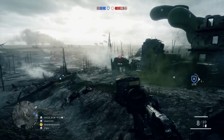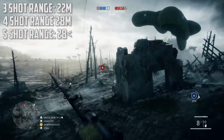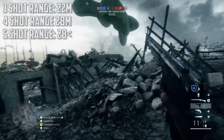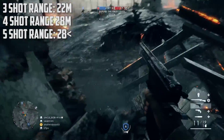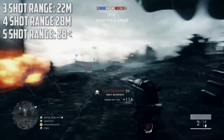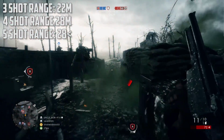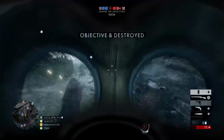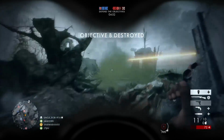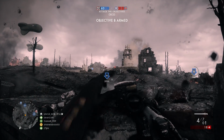That outdamages most of the submachine guns in this game at that range by a lot, actually. Then you're going to retain the 4-shot kill range out until 28 meters, and after 28 meters, you're going to drop to a 5-shot kill, which is very good. And everything after 28 meters is a 5-shot kill, whether it's 28 meters or 100 meters, which is really awesome.